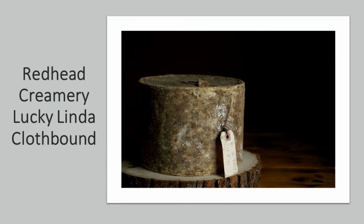So our next cheese is the very first cheese that we started with at Redhead Creamery. It's our Lucky Linda. It's a clothbound cheddar. Linda is my mother, who was my assistant cheesemaker and vice president of Redhead Creamery. And I still remember when we first showed her the label for this cheese when we were first going to release it, and she was almost in tears and was like, "Are you sure?" So it's fun to have cheeses named after people you love.